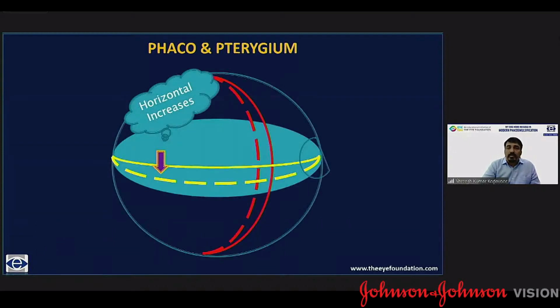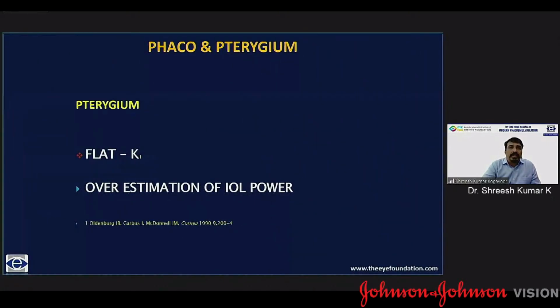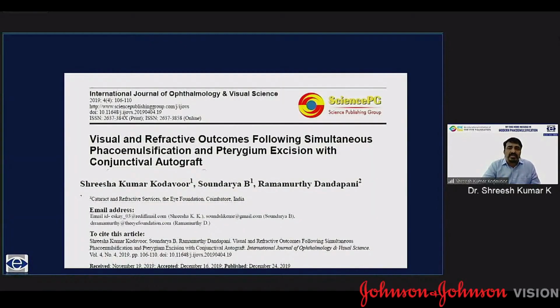Once you remove the pterygium, the horizontal curvature increases and the vertical curvature decreases. One more point is, as the head of the pterygium approaches the apex of the cornea, a tear meniscus develops between the corneal apex and the elevated pterygium, causing an apparent flattening of normal corneal curvature, which can lead to overestimation of IOL power. So we published our results in the International Journal of Ophthalmology.